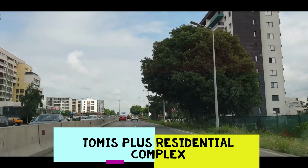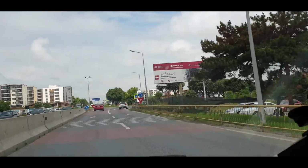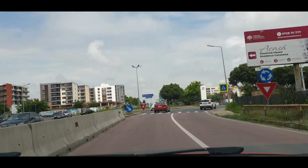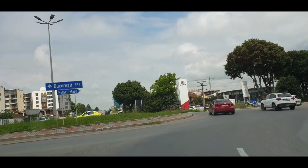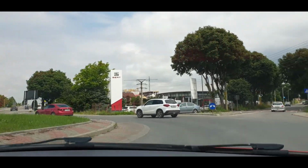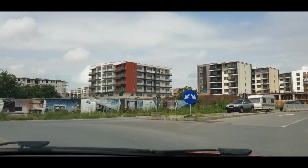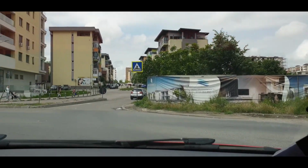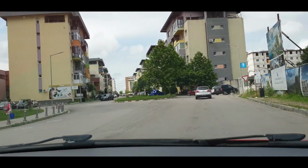There are two locations where these developments are taking place. One is near Maurer, and the second one is at the exit here. So this is the entrance of this complex of buildings. We'll take a left. I will just enter the area. We'll show you. So it's like a huge complex. You can see.